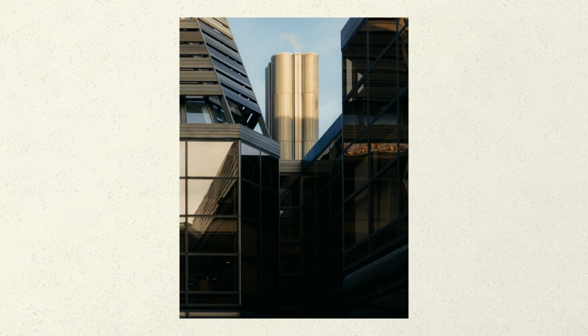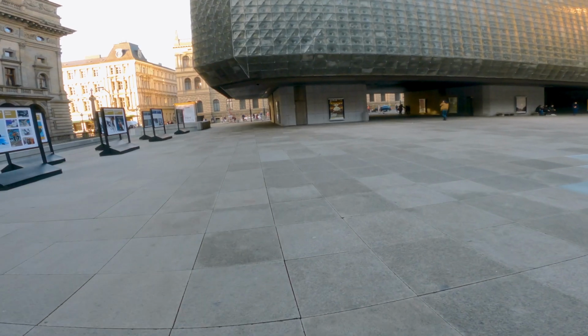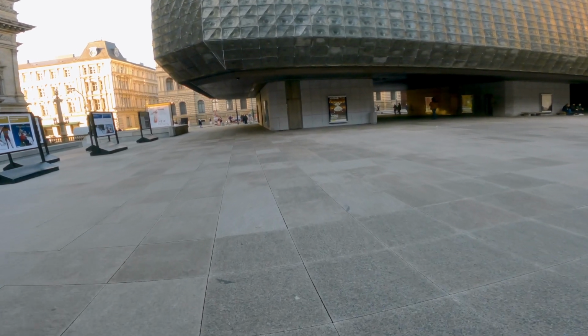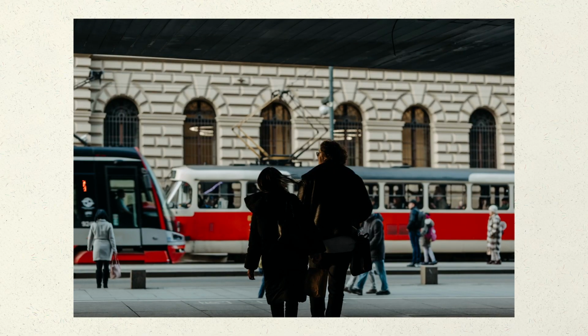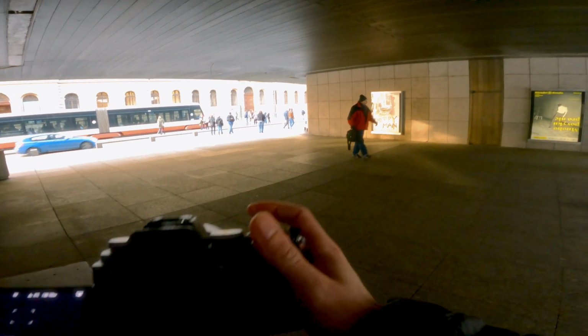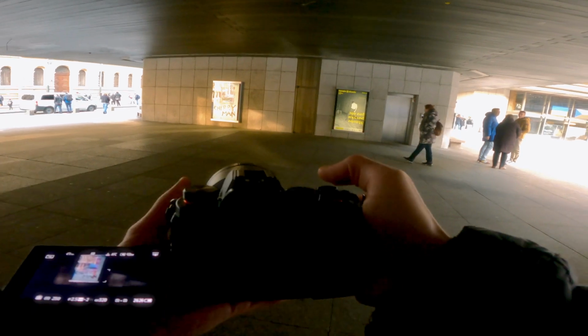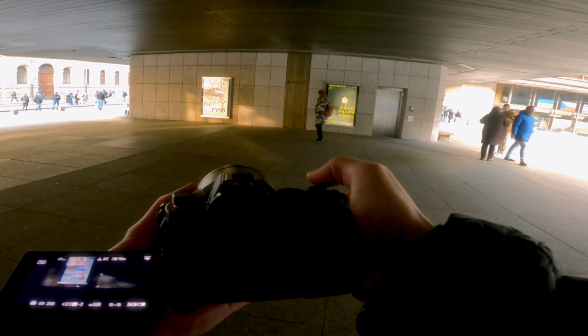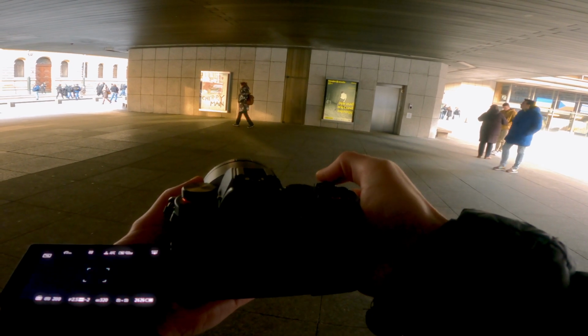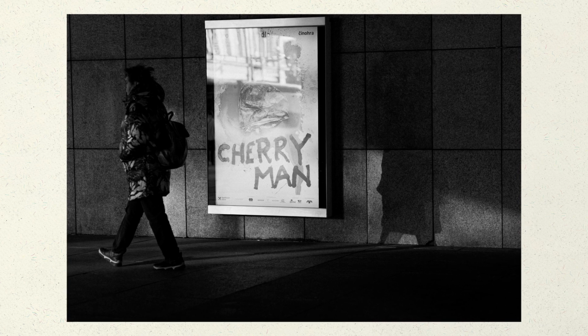Here is another detail shot, and I especially like that sunlight on the top with reflections on these windows. I saw this nice underpass and got lucky that I quickly made this shot where there are two different trams in the background and a couple going towards them. Then I spotted this light streak on the opposite wall and tried to wait for a subject to walk into the frame. I made a couple of takes and the last one was my favorite.